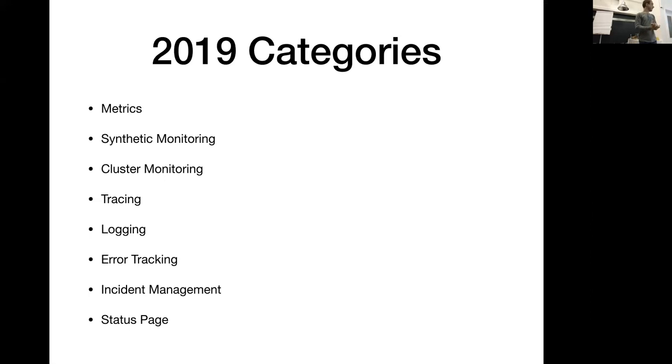Logging, I think, is relatively self-explanatory. Error tracking, Sentry-like workflows, we're working on here today, this week. Incident management is a new one. We're going to look at it tomorrow and how we can help make that a really awesome experience for people.